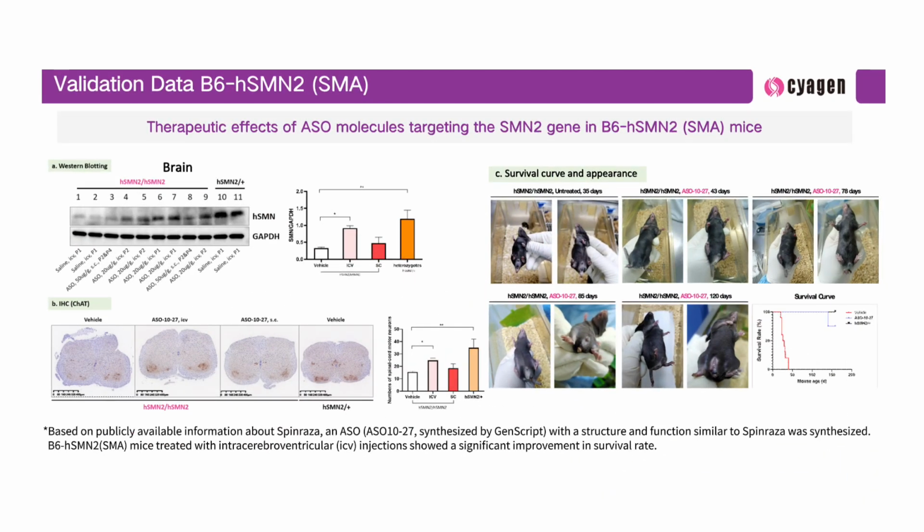That's right. The very first HUGO model that we developed, even before I joined Cyagen, or at the time I joined Cyagen, we were developing it. Yeah, that's the very first one. And we have pretty decent data. Oh, very good data. If I remember correctly, we used all the approved drugs. Zolgensma, right? In the HUGO model.